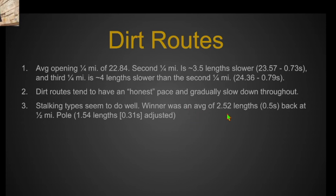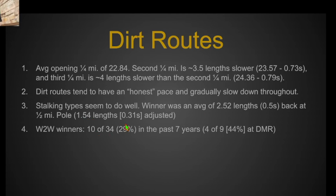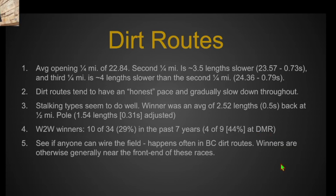Winner was an average of 2.52 lengths or a half second back at the half mile pole. The adjusted margin back was 1.5 lengths back. So again, throwing out that outlier that came from way behind. And it seems like horses want to be right up near the pace, sitting just off about 1.5 to 2.5 lengths. Wire to wire winners in dirt routes of all Breeders' Cup races, 10 of 34, 29% in the past 7 years. 4 of 9, or 44%, were at Del Mar, so pretty notable. See if anyone can wire the field. Happens often in these Breeders' Cup dirt routes. Winners are otherwise generally near the front end of these races.